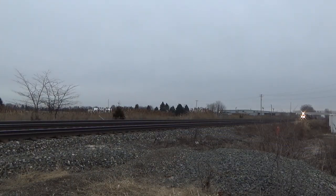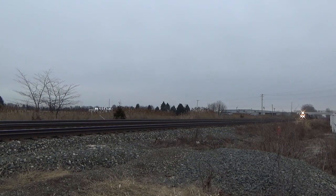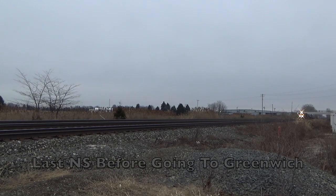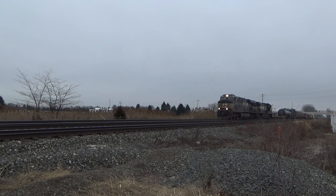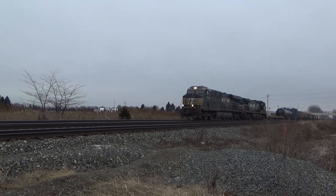This will be our last train here at Vickers. But not ending the video, we've got a little bit of time, and our time in this video is about 10 minutes so far. Safe to say that we only caught 5 trains here at Vickers in less than an hour. That is pretty good action. Basically, they're all eastbound, besides this westbound that we had going by. Let's get this last manifest.